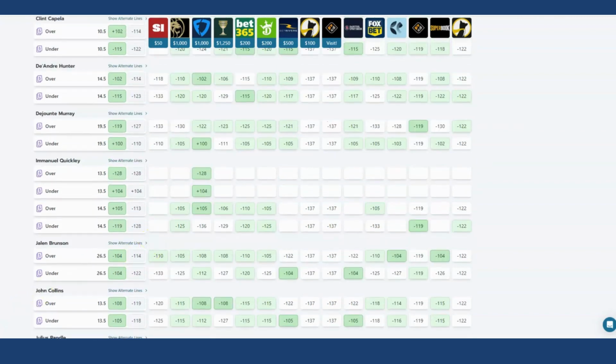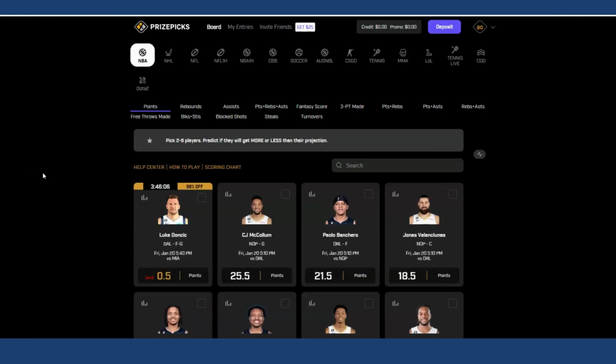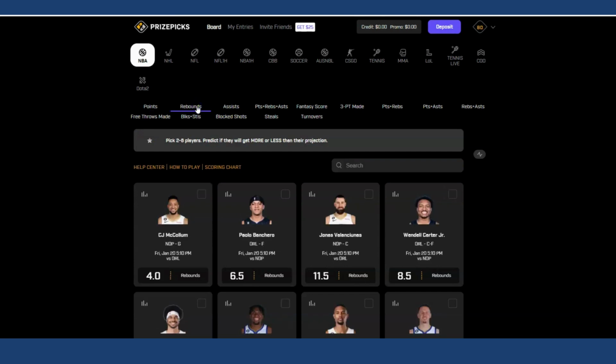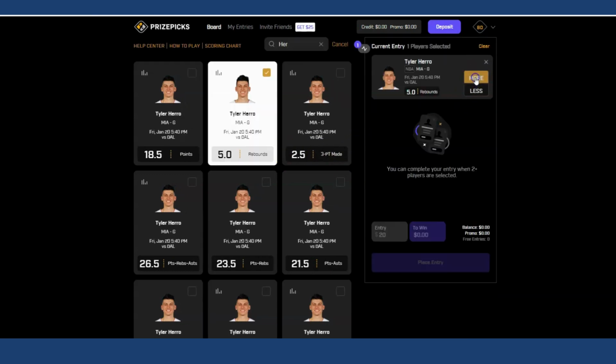I'll show you how to input those into PrizePicks and how you would submit those and start to make some money. Okay, so we're back at PrizePicks. We're going to input a couple of those selections. We mentioned the over 4.5 rebounds for Tyler Hero, so you could go here. There's all of the different types of DFS markets: rebounds, assists, blocked shots, steals, etc. You can go there and quickly pull up the Tyler Hero information you're going to be wanting. You could also type it in here. So if we wanted to pull up Tyler Hero's information, we mentioned the over 4.5 rebounds, which is interesting because it was about 4.5 earlier, but for this purpose, we're going to say more.